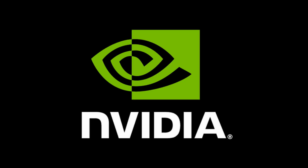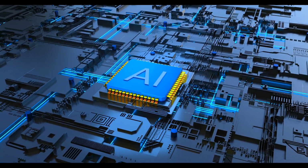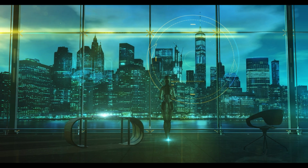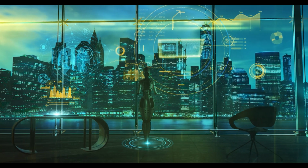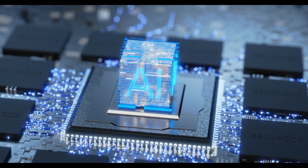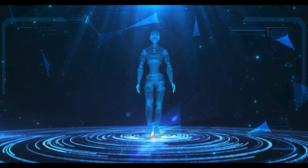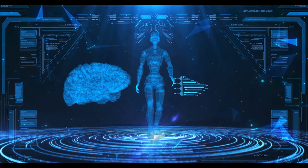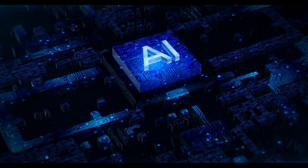For those of you familiar with Nvidia's history, you'll know they've been pioneers in the world of GPUs, graphics processing units, and deep learning for years. What they've done with the Nemotron Ultra is to take their expertise in graphics and massively parallel processing and bring it to AI in ways that no one has ever seen before. This new chip is built on the foundation of Nvidia's Hopper architecture, which was already a huge step forward in terms of performance. However, with the Nemotron Ultra, they've refined it to such an extent that it makes previous iterations look almost outdated in comparison.